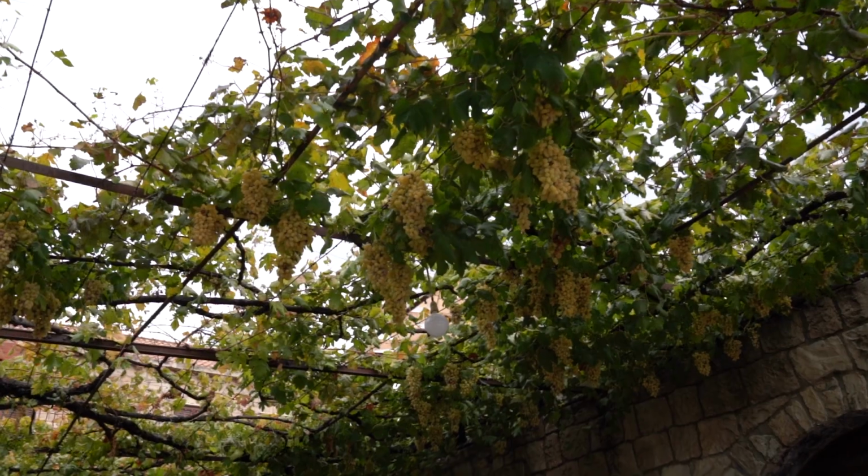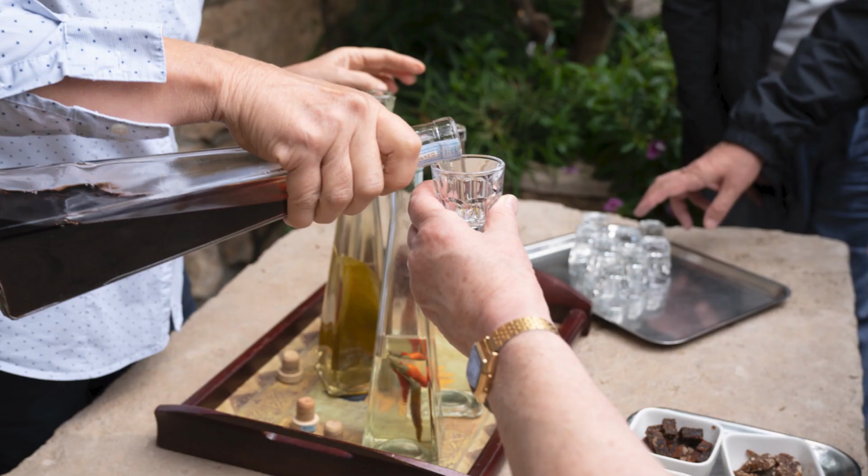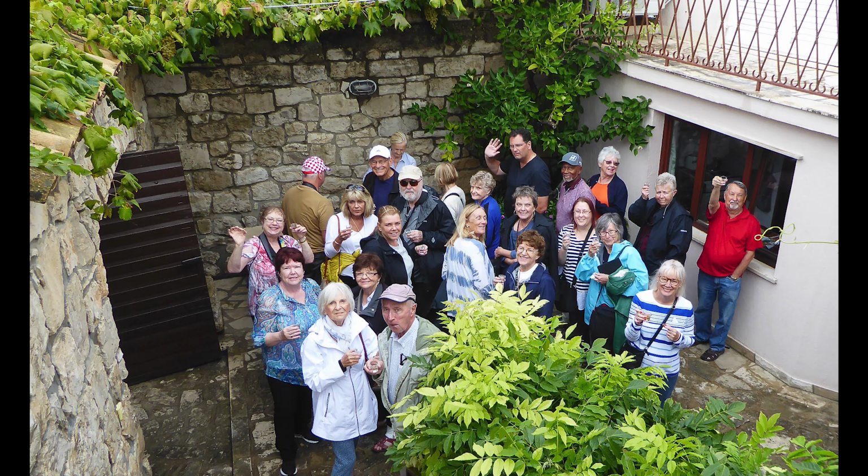Indeed, our hosts invite us to try their home-distilled varieties, even a brandy made with rosewater. It's a challenge, but we've trained for this throughout the entire trip and are prepared.